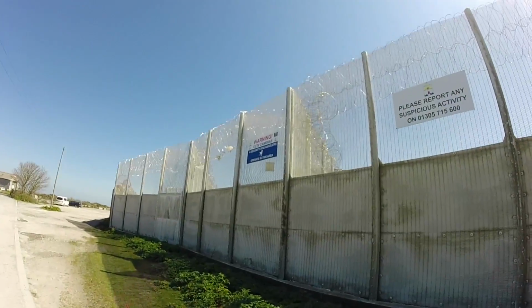That is a lot of barbed wire. Actually makes me feel quite nauseous, if I'm honest.